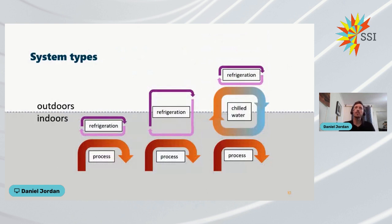So here's an overview of 3 different system types to help frame what we've been looking at. A packaged outdoor unit is exactly like the one we just walked through. We were just looking at the refrigeration cycle outside with the compressors. That's exchanging heat with a separate chilled water loop, which is in turn exchanging heat with a separate process loop, which is that water that's falling over the bottles and shedding heat. So that's a packaged outdoor unit.